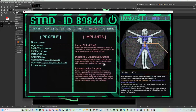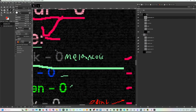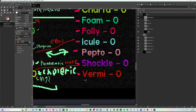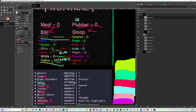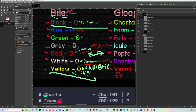And following that idea, it's pretty easy to say that blue is connected to whim. This is eccentric. I'm not gonna write eccentric, that's way too long. Yeah, we can say that blue is eccentric, and then the closest thing we have to orange is vermi as logical. Doesn't look exactly orange, but it kind of works. And really, red and Icecule and yellow and shockle line up quite well, and it makes sense with yellow being kind of weirdly here.